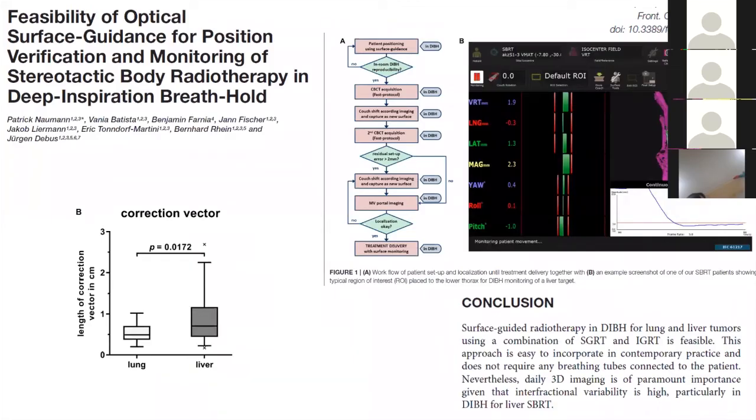So this paper is from Heidelberg, where they examined if it's possible to use surface guidance for position verification and monitoring and for breath hold. And they have also indicated that the surface guidance shows quite large interfractional variability, especially for liver patients.